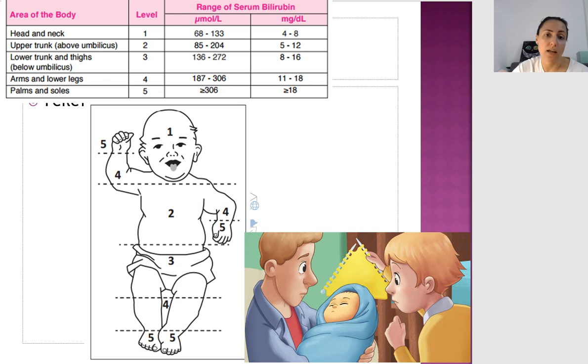If you see that forearms and ankles are yellow, and especially if you see yellow palms and soles, these areas change color at high bilirubin levels, more than the physiological range. So you must be very worried, and you must understand that this baby needs some more tests, maybe an invasive test, or at least transcutaneous bilirubin measurement, but they need further examination.